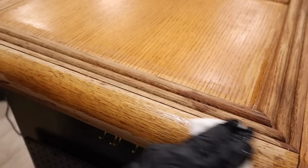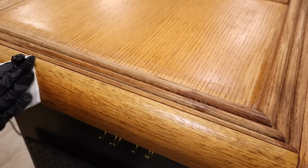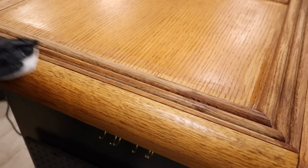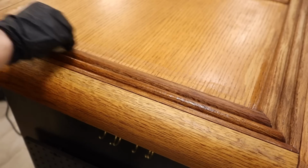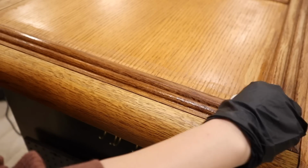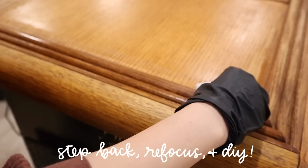When something doesn't go according to plan, I like to just sit with it for a little bit and work through it. And if this project has taught me anything, it's to have patience and not give up on your vision. DIY is a never-ending learning process, and I'm here to share with you guys my entire process so that you can learn from my mistakes and successes for your own DIYs.